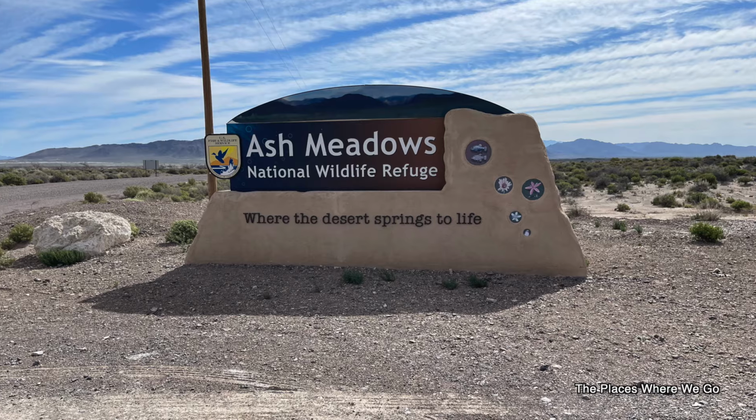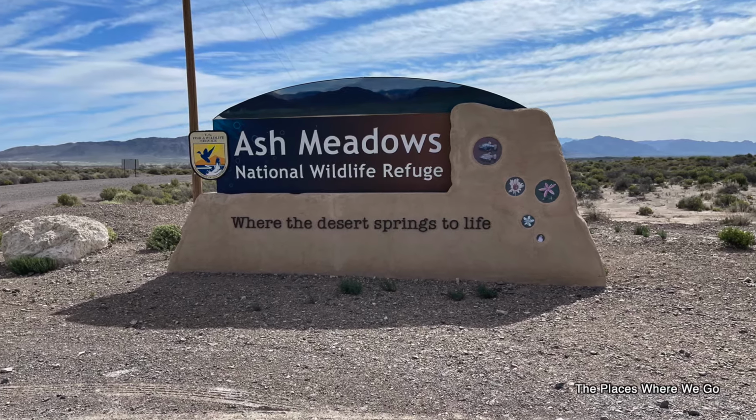So we're on day 3 of this particular trip out to Death Valley, which was the main destination, but there's so much more. There's a lot to see still in Death Valley that we haven't seen even after 3 trips there. But today we're just on the east side of the park in Nevada, and we've come to a place called Ash Meadows National Wildlife Refuge.